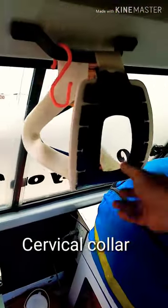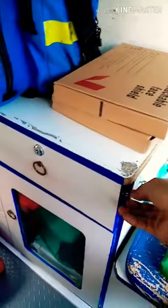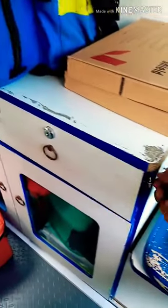So meron din tayong C collar or cervical collar and spider strap. So ginagamit siya to secure the patient kung restless ang pasyente. Okay, let's check mga drawer.